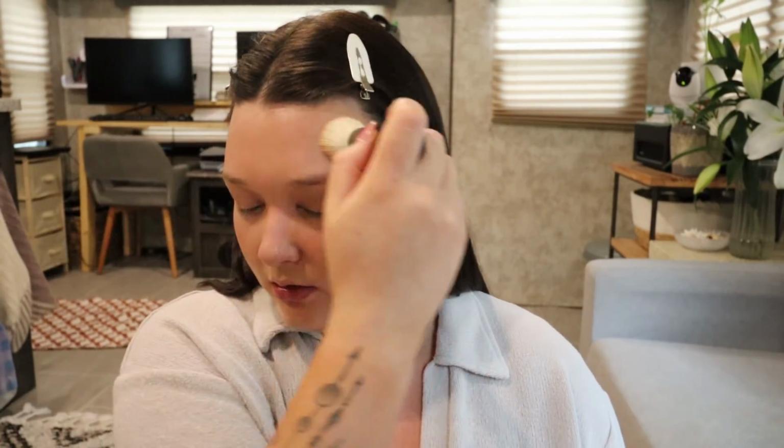Okay, this brush is so soft, you guys. Literally, this is one of the softest brushes I've ever used. Okay, there, we used it. It's excellent. Okay, so this is how the skin's looking.